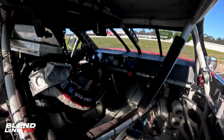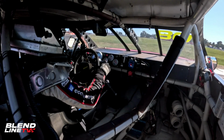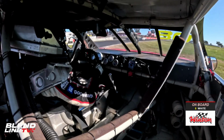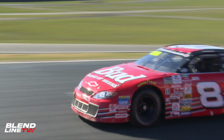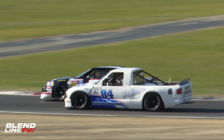Oh! Around he goes. There. He caught the apron of the circuit there on the right-hand side. It's unsettled the car, and he has rotated, switched ends on him. Oh, and he's just missed the Chevrolet Lumina, the number 3 car on its way through there. Which he also owns. That was a very tense moment for him, I'm sure. Watching his own car, there it is, the number 3 car coming at him.